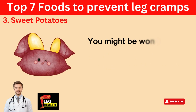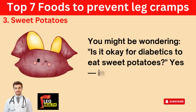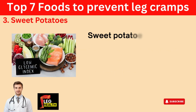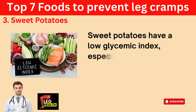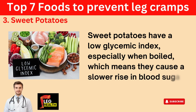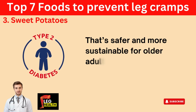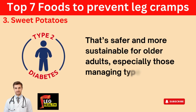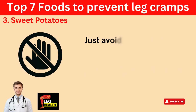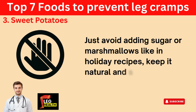You might be wondering, is it okay for diabetics to eat sweet potatoes? Yes, in moderation. Sweet potatoes have a low glycemic index, especially when boiled, which means they cause a slower rise in blood sugar. That's safer and more sustainable for older adults, especially those managing type 2 diabetes. Just avoid adding sugar or marshmallows like in holiday recipes. Keep it natural and simple.